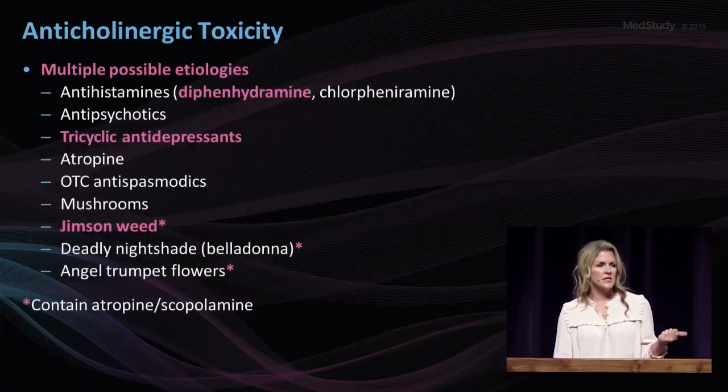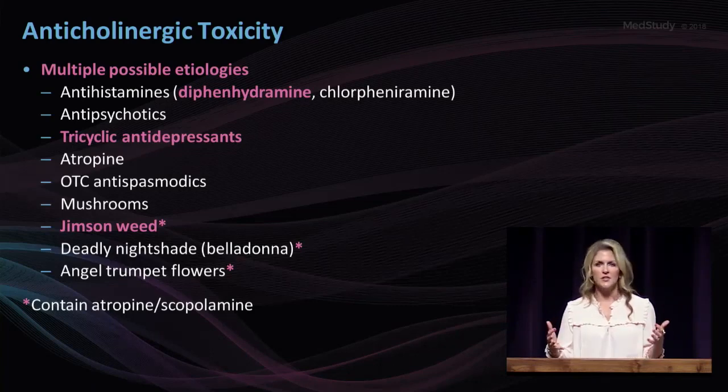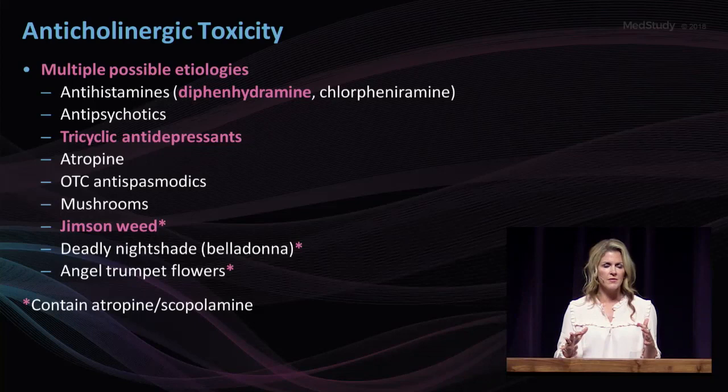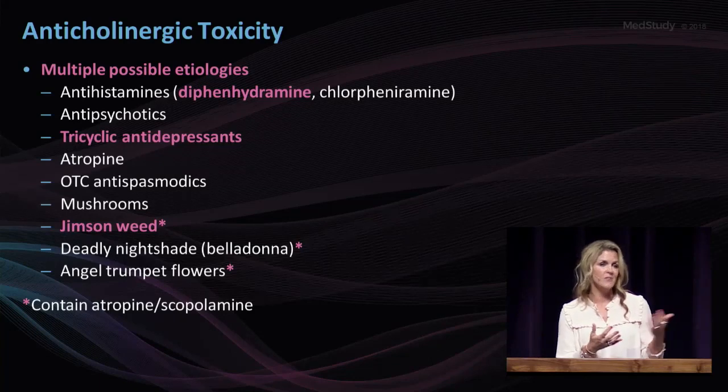Anticholinergic toxicity, so this is back to that anticholinergic toxidrome that we talked about. These are a lot of the sources. Diphenhydramine is probably the most common. Antipsychotics, TCAs, which are incredibly dangerous, and we will talk about shortly. They love to ask about these naturally occurring sources. So think about Jimson weed, deadly nightshade, belladonna, and angel trumpet flowers. I have no idea what these things actually are in real life, but they are these naturally occurring sources that have some atropine in them.